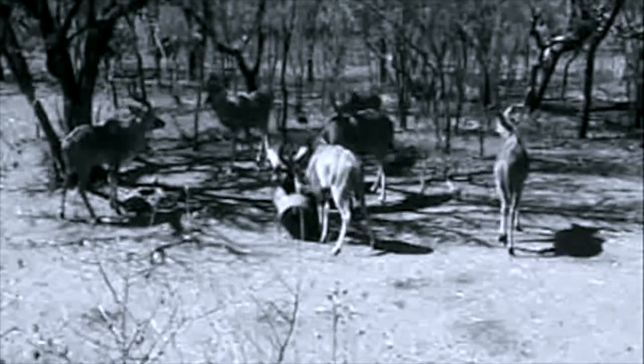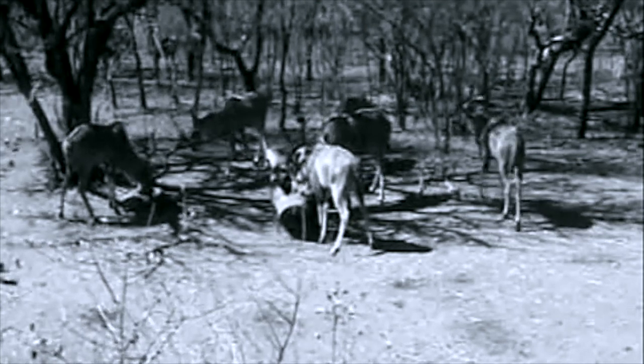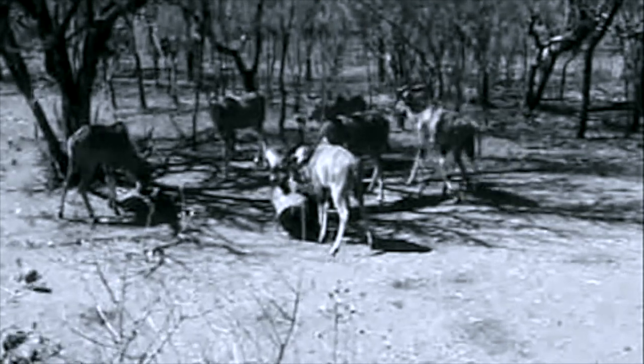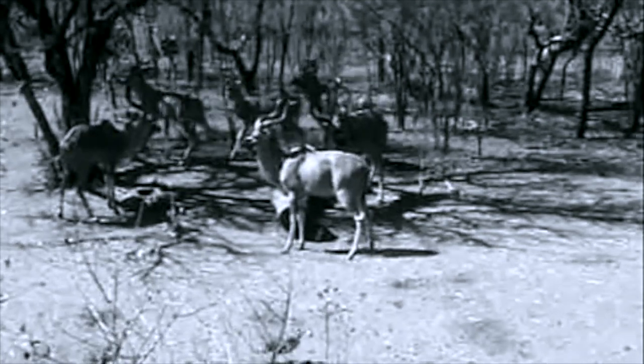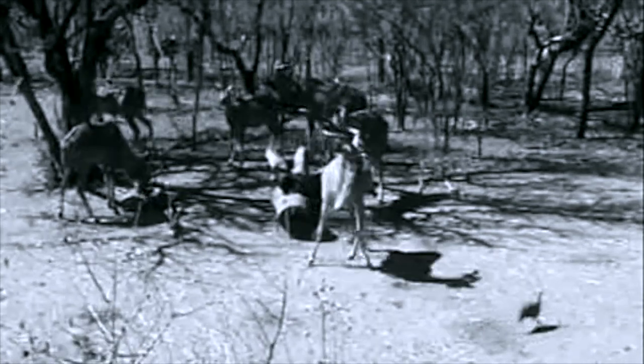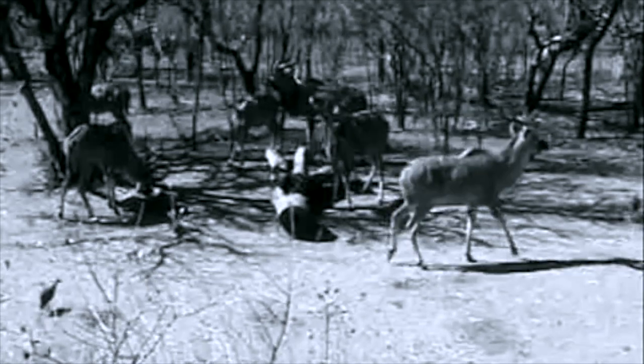Kudu bulls will normally move during the midday, coming to feed or to the water, and these bulls were no exception. In this group, we have a big mature kudu bull, as well as a few immature bulls.